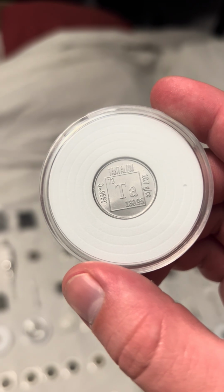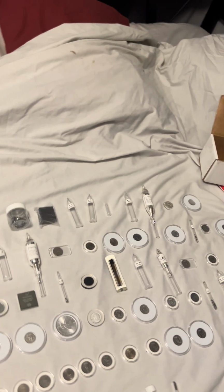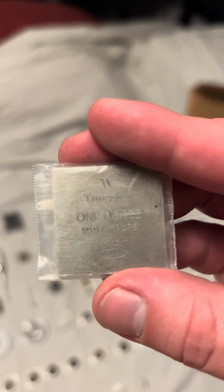Tantalum is element number 73. You can see it looks a little brighter, a little more reflective than some of the lanthanides were. Okay, we get to the really dense metals now. The density has increased by a lot, just from tantalum to tungsten.